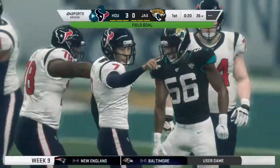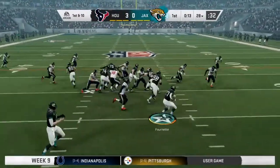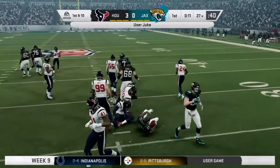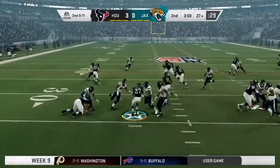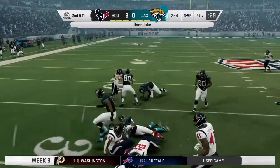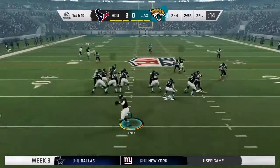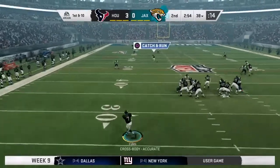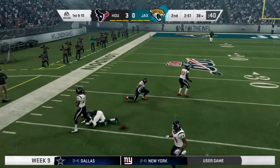Fairbairn able to put this one through, and it's now 3. On the ground, this is Leonard Fournette. Slipped one tackle, but no more. They'll toss it to Fournette. He'll be tackled shy of the 35. Now Foles off the play fake to Fournette, and that is incomplete.